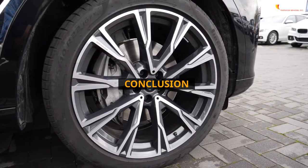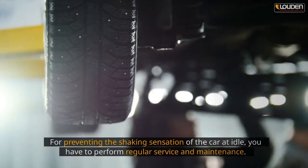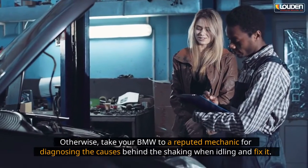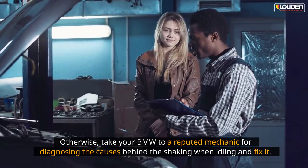Conclusion. For preventing the shaking sensation of the car at idle, you have to perform regular service and maintenance. Otherwise, take your BMW to a reputed mechanic for diagnosing the causes behind the shaking when idling and fix it.